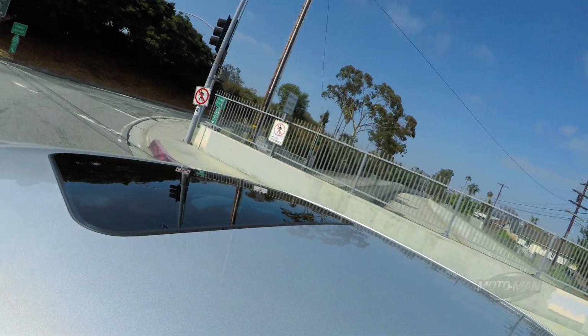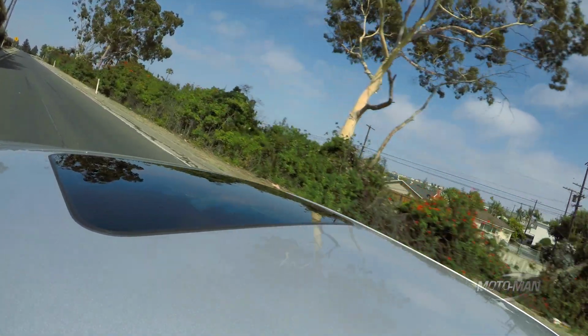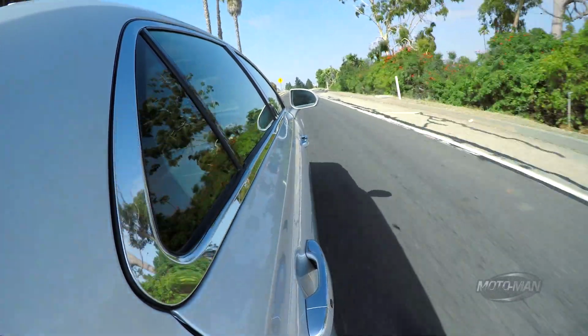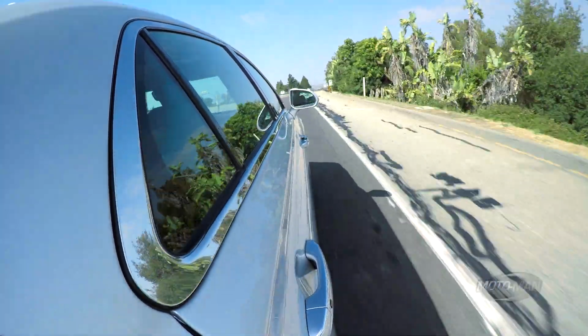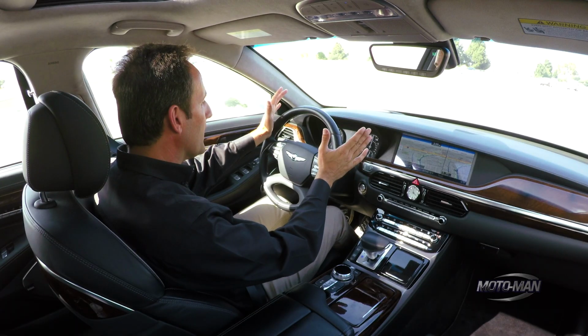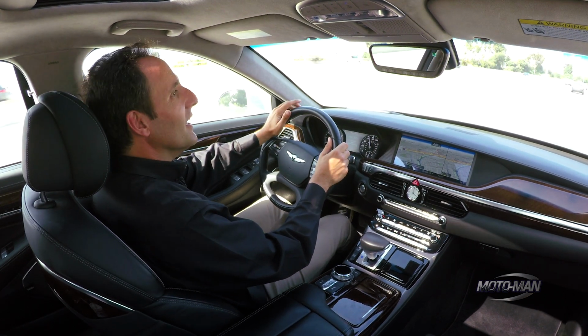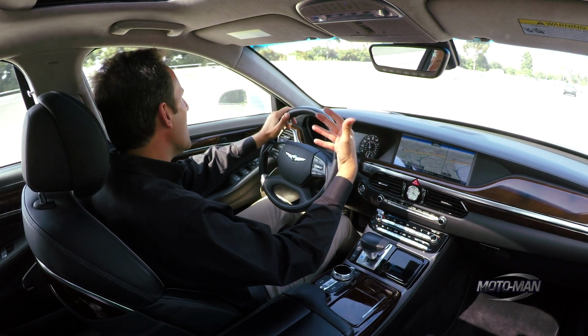Okay, so for pulling power, I think we need to try something different. Get on the freeway, put our foot into this thing in town, because frankly, this is where you're going to drive a car like this. Even though it's very fancy, this is where you're going to do it. And I gotta come off the gas because it's a little bit quicker than I expected there, because I wanted to talk a little bit first.